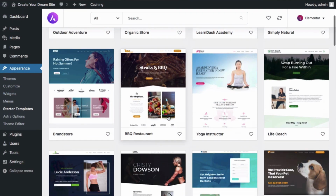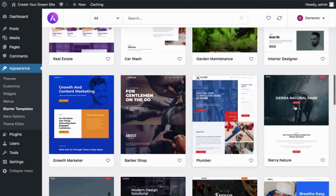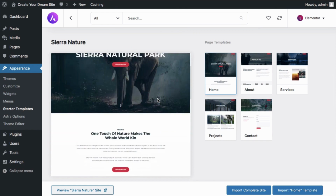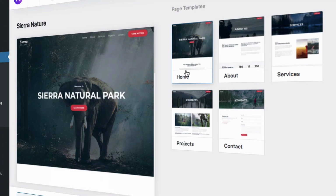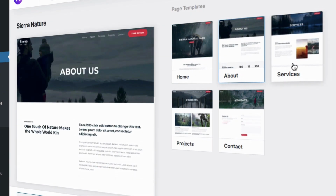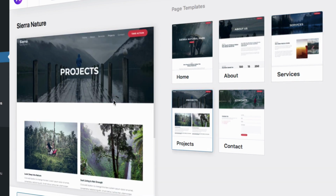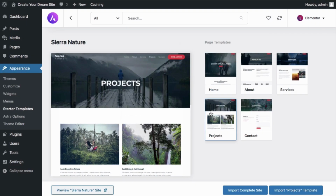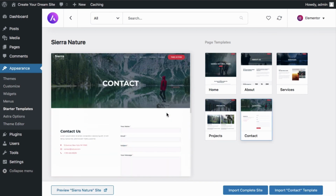So let's scroll down here, and we're going to pick my favorite one, which is this one right here, which is Sierra Natural Park. Go ahead and click this and check this out. So cool. Home, About Us page. All of this is going to be imported in one click. Services. Just amazing. Contact form. You get the idea. It's pretty cool.